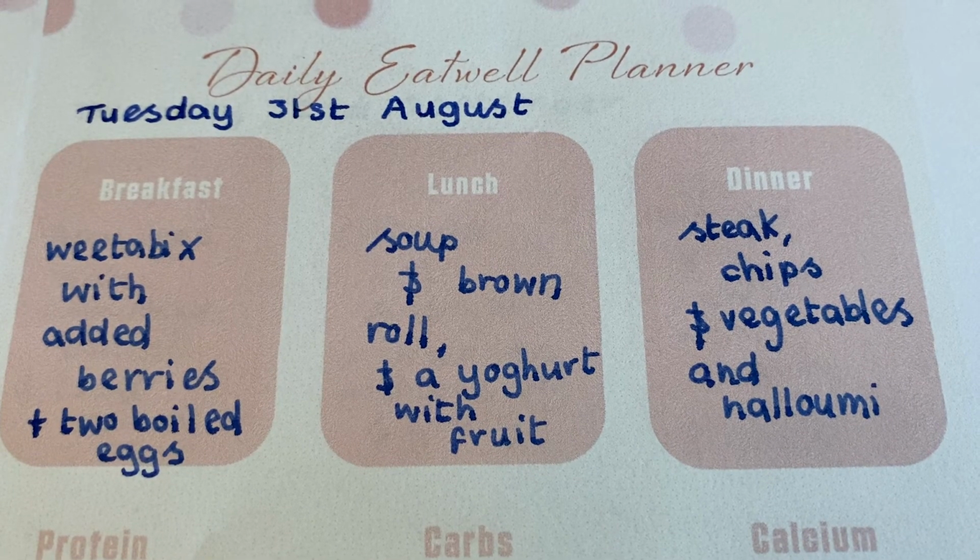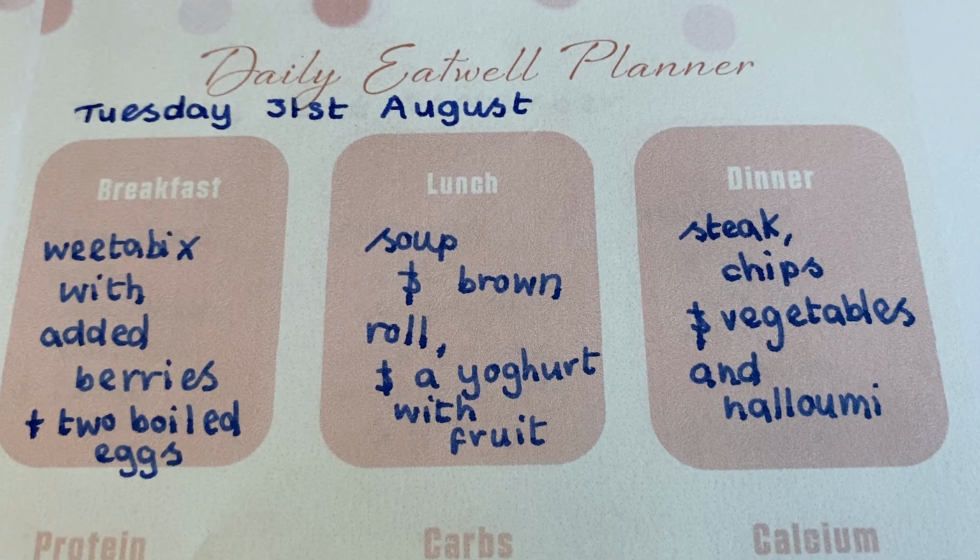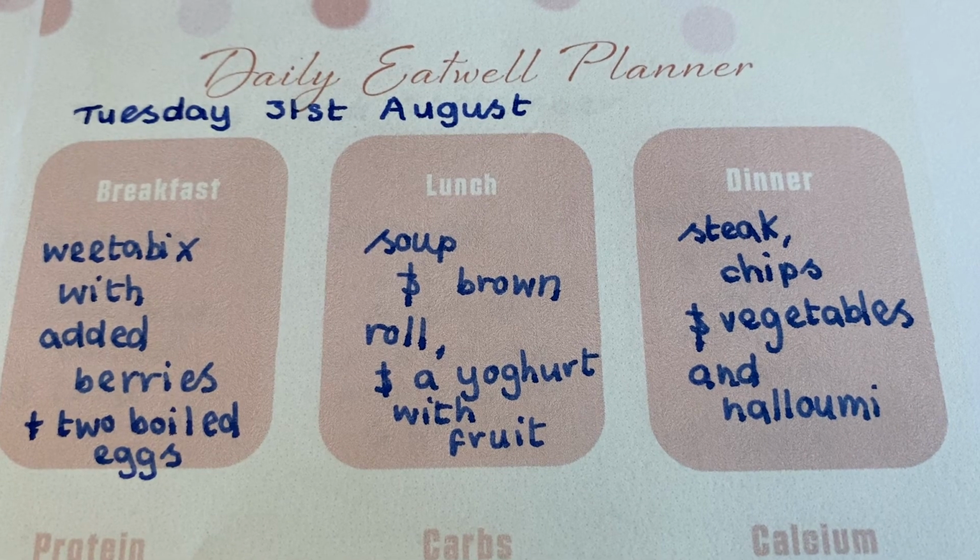And then for dinner, it's my husband's birthday actually, so I'm going to have steak at my mother-in-law's because he loves that. So that's my protein portion.